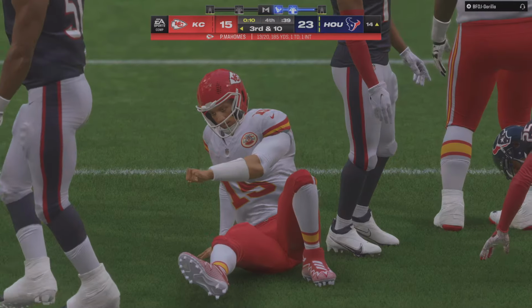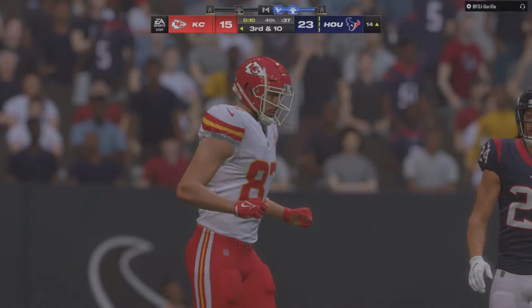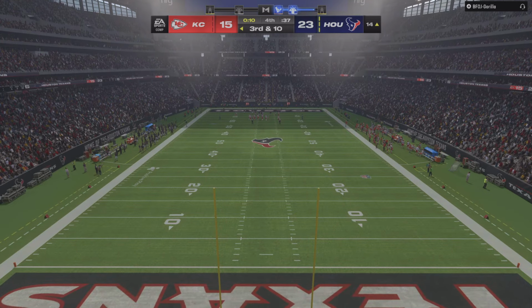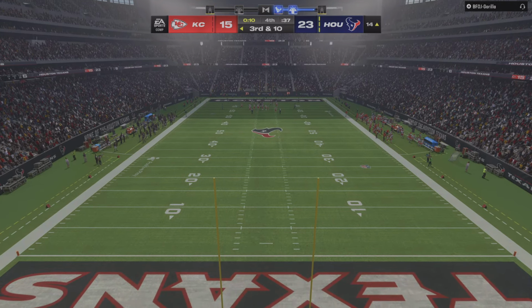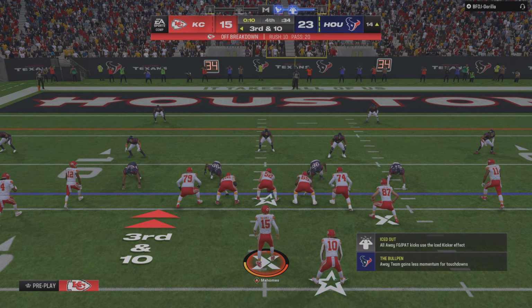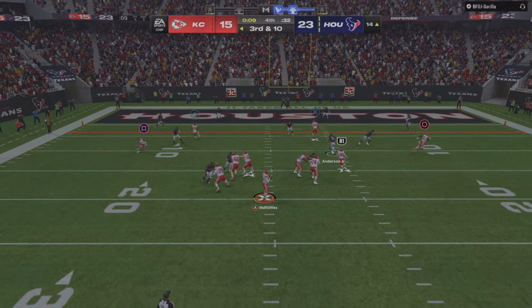Another one, and this one incomplete as well. With no timeouts, separation, work in the middle of the field. Fortunately for them, that one fell incomplete. Well, this crowd is making an impact right now. 3rd and 10. Mahomes to throw it.